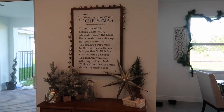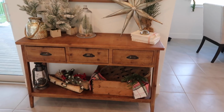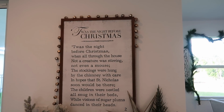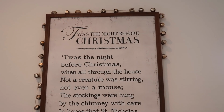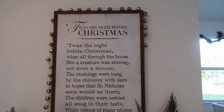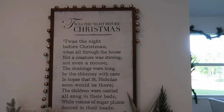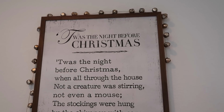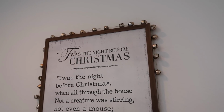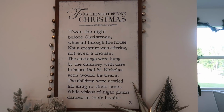All right, so moving on to this table over here. I love how this turned out, and I love that it's kind of like the first thing you see when you get into our house to kind of set the vibe of everything else. My favorite piece of decor I bought this year was this big "'Twas the Night Before Christmas" sign. I got it at Kirkland's, and they had a 30% off like friends and family deal going on, so I got it for right around $37, I believe. It was originally $52, but honestly I loved it so much I probably would have paid full price. And then I just draped this DIY jingle bell garland around here, and I thought it just gave it a nice touch and just finished off that area nice.